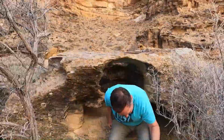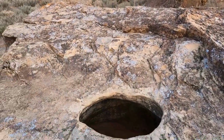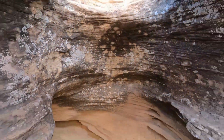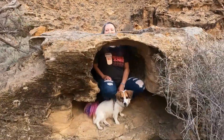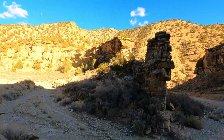What a weird rock. Show you on top. It's got a hole in it. That's crazy. So this area right here is what they call Outlaw Point.